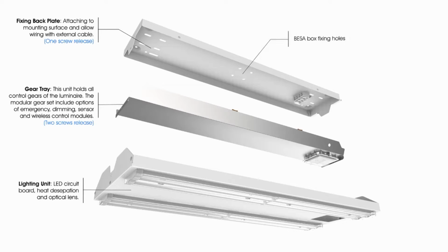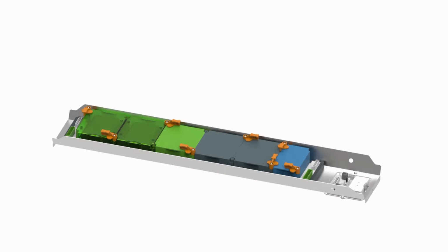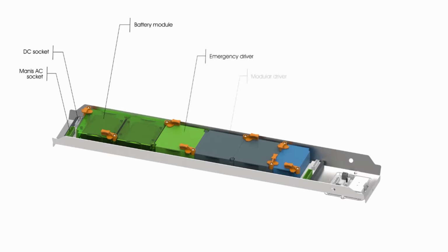The main modules of the product make up the luminaire's construction. These include the fixing backplate, gear tray, and the lighting unit. The sub-modules within the gear tray allow for complete flexibility with a plug-and-play system, which makes reuse and recyclability easily achievable. Traditionally, if an industrial luminaire were to fail, it would be common for the whole unit to be replaced, which would lead to unnecessary waste.